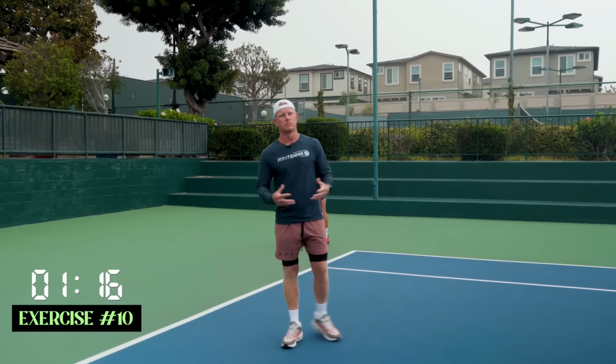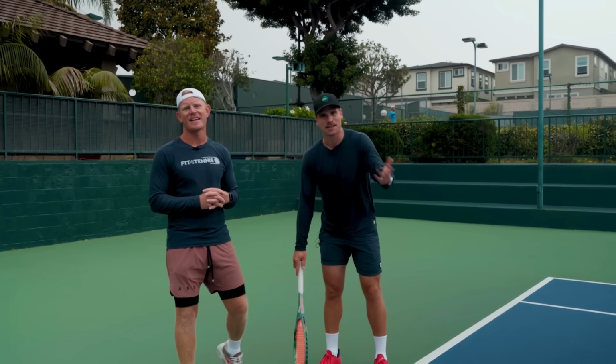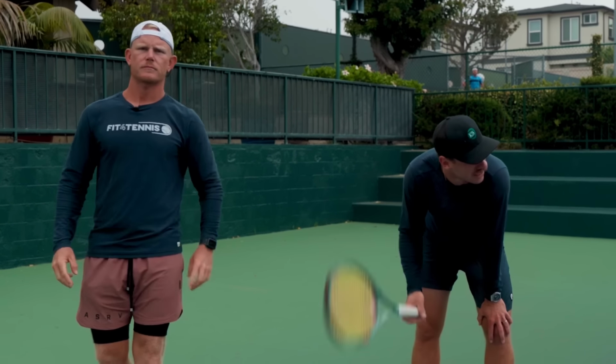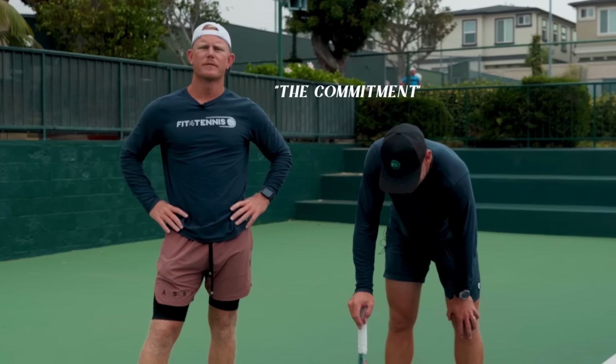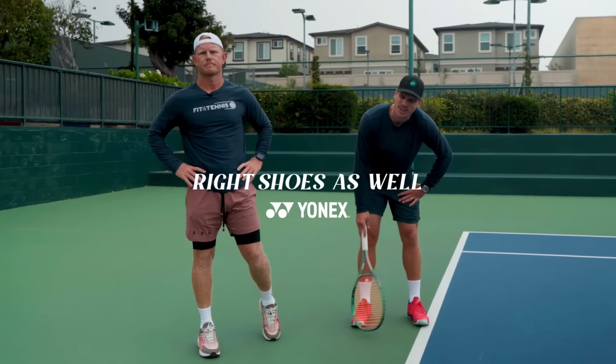It's a simple but very effective drill. Callous the mind a little bit, really, and get the legs going. We'll get you going. You don't need a lot. You don't need a lot of props, a lot of things. Just a willingness to do it. The commitment to do it. The consistency. Maybe the right shoes as well.